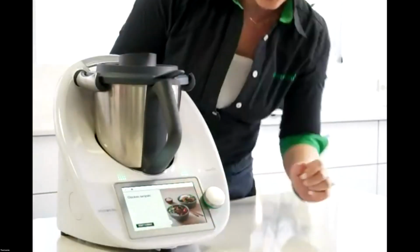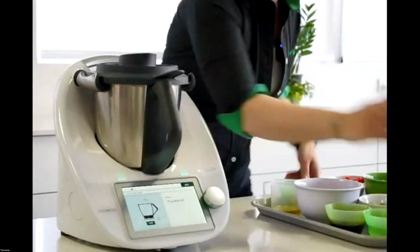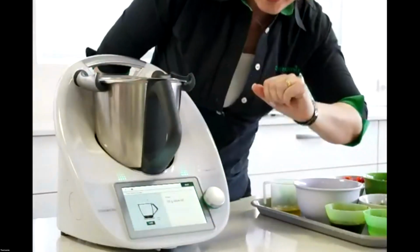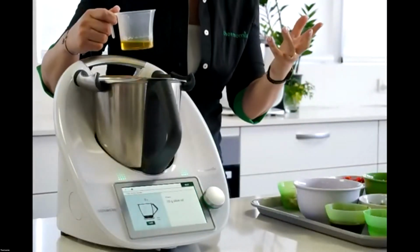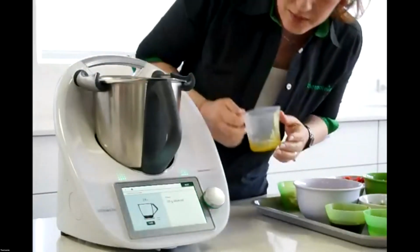And we're going to get started cooking because I've already got all of the ingredients pre-prepped for me. Very first thing that we're going to do is add 10 grams of olive oil. Always remember to tare your scales because sometimes you end up pressing the next step and you've still got your lid on, for example. So we're going to pop in 10 grams of olive oil.